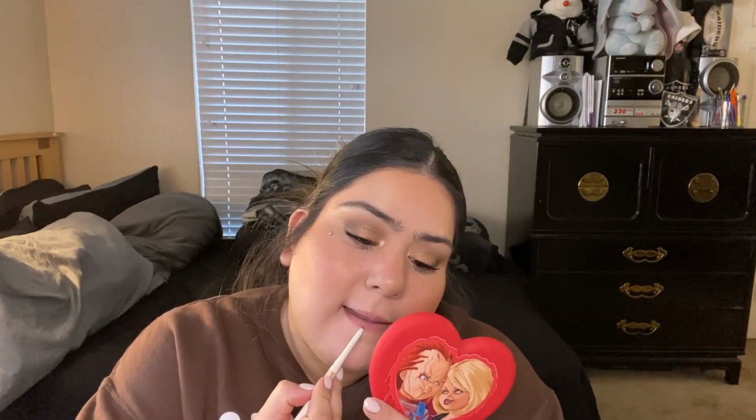And then I want to top it off with this new Huda Beauty Faux Filler Extra Shine Lip Gloss. I have it in the shade Foxy. It just looks like this. Again, I'll go ahead and swatch it for you guys so you can see what it looks like. That is what the color looks like. Kind of looks dark. I wonder if this is pigmented. This smells good. Oh yeah, that is very pigmented.